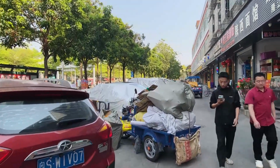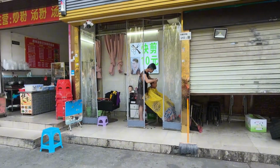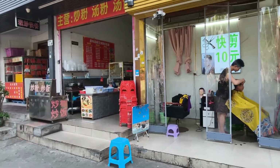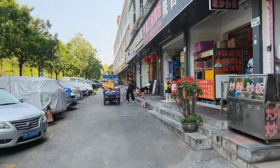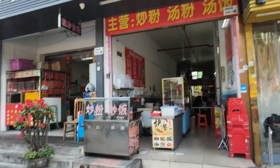sundries, daily use things. Got this little cute, absolutely mini little barbershop here with 2 chairs, no waiting. But hey, a haircut is 10 renminbi. That is 2 Canadian dollars for a haircut. Can't go wrong, especially if you're looking for a basic cut.